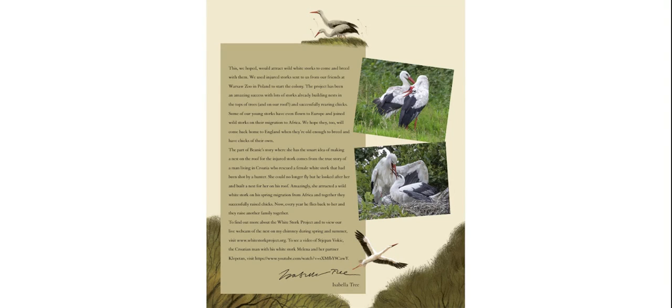Then we hoped they would attract wild white storks to come and breed with them. And look at the pictures. You can read the rest on your own. The type is a little bit small.